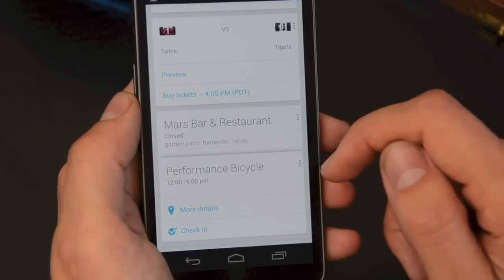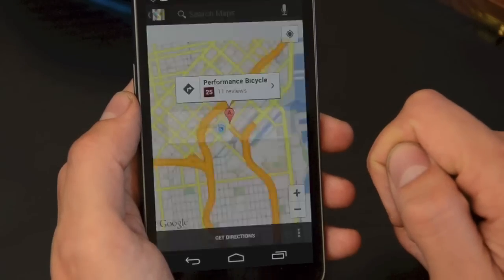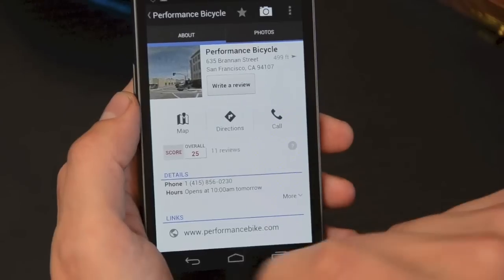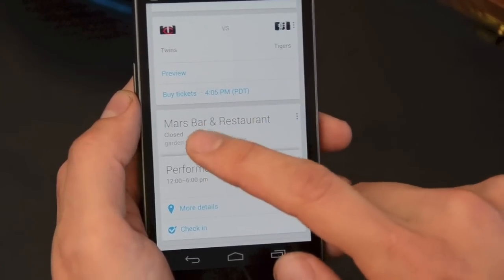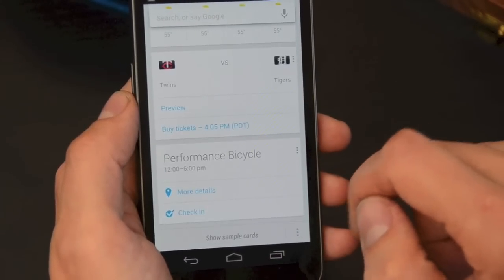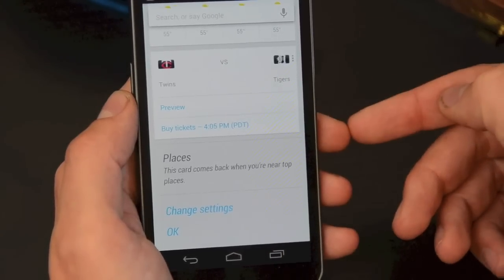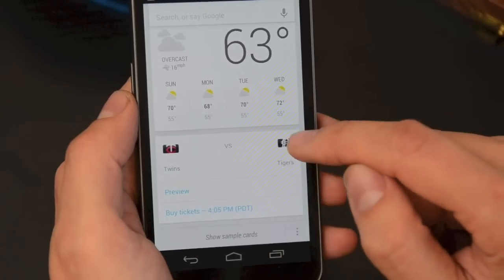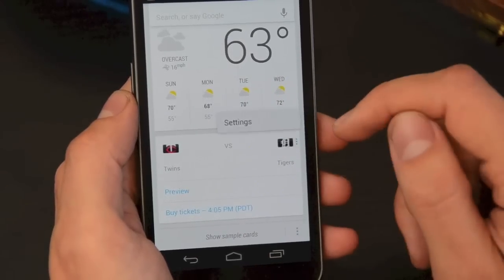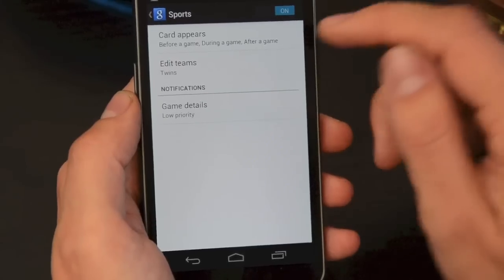It also can show local stuff as well. And you can tap on any of these cards to get more information. For example, here it took me directly into Maps and into the information for that particular shop. You can, of course, swipe cards away to the right to get rid of them. And sometimes when you do, it lets you know that there are settings for that particular card. And so this is letting you know that places will pop up when you are near them. On most cards, you can tap on a little three-dot thing to bring up particular settings for it.